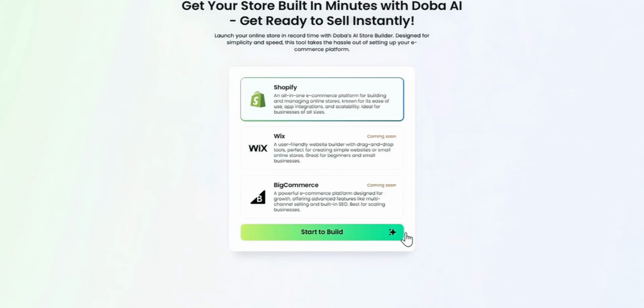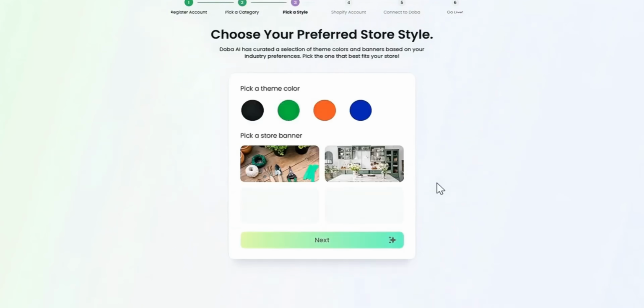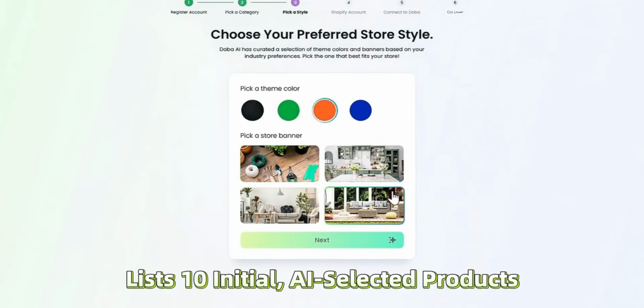The second is AI Store Builder. So you don't want to waste days tweaking Shopify themes. The AI Store Builder creates a clean, functional online store with products preloaded, titles optimized, and descriptions written, all based on your niche. And this literally cuts out 90% of the website setup stress.